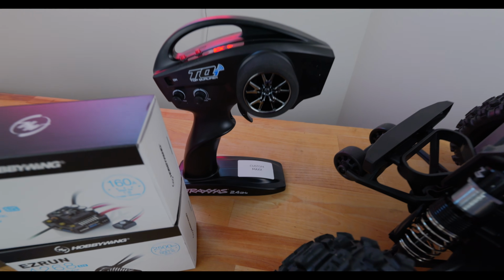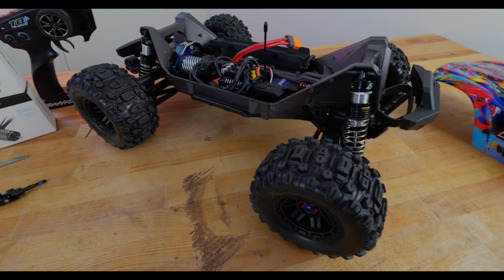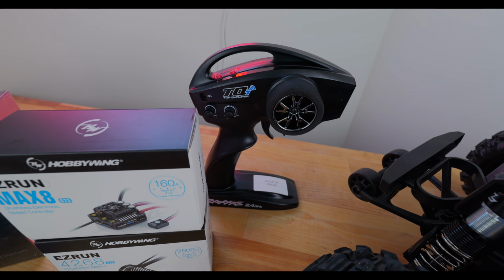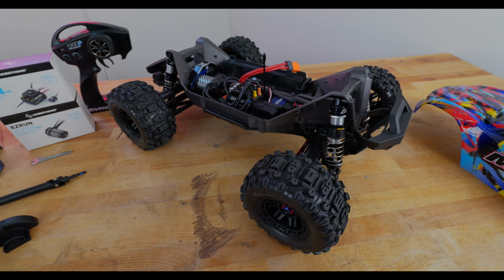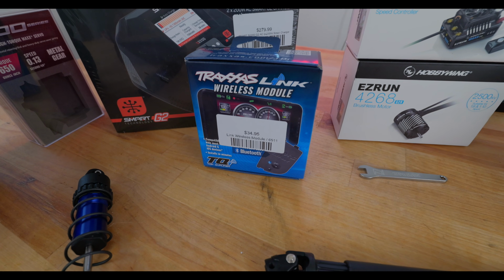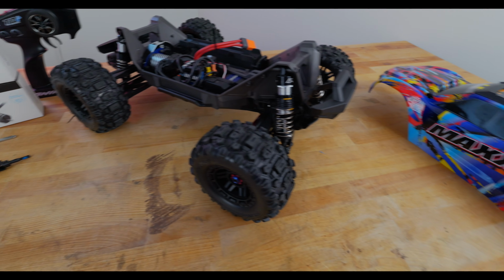The other thing I like about the TSM is it's adjustable on the radio. You could dial it into your preference. You could even shut it off. And it really is a nice radio to have, especially the Bluetooth functions are really nice to have with the car. Throttle sensitivity, steering sensitivity, all changeable within the Bluetooth app. It works with both Android and iPhone. And like I said, it's definitely worth picking up if you're going to get the car.